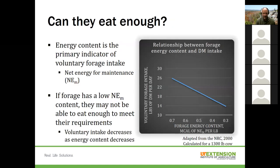So here is where we talked about forage not being very good content. On this left-hand side, you don't have to look at the numbers. That's just how much they can intake per day. And then the other one is the energy content. And you'll see it's going down. What the whole picture says here is they can't eat enough.